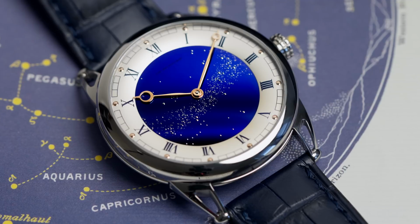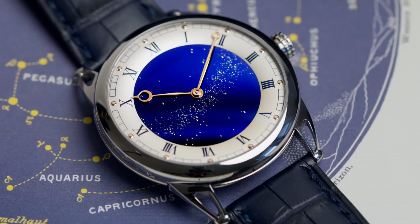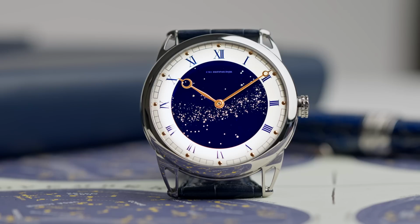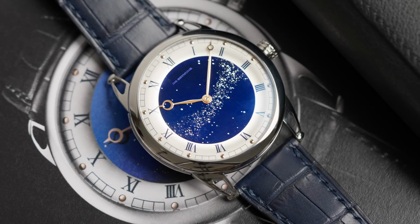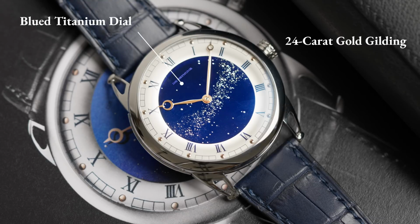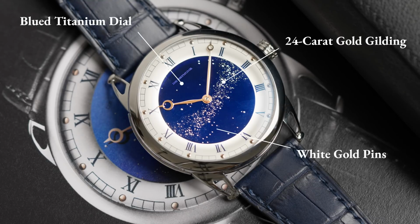The timepiece is both classical and modern in style. Classical by the look of its polished case, but modern in that the case material is grade 5 polished titanium. Looking at the watch, we are greeted immediately by the fire blue titanium dial, adorned with white and yellow gold accents, which gives the appearance of the night sky, hence the trademark name Starry Various.